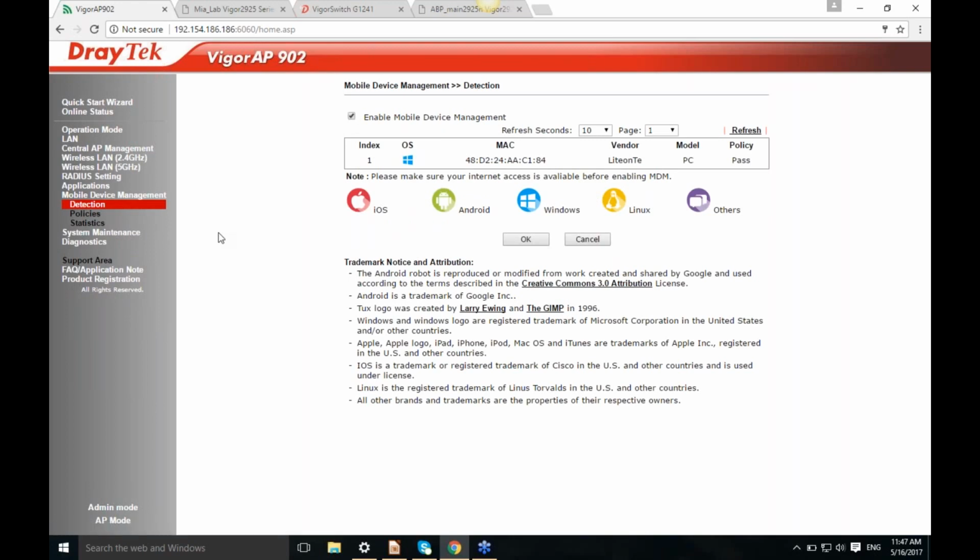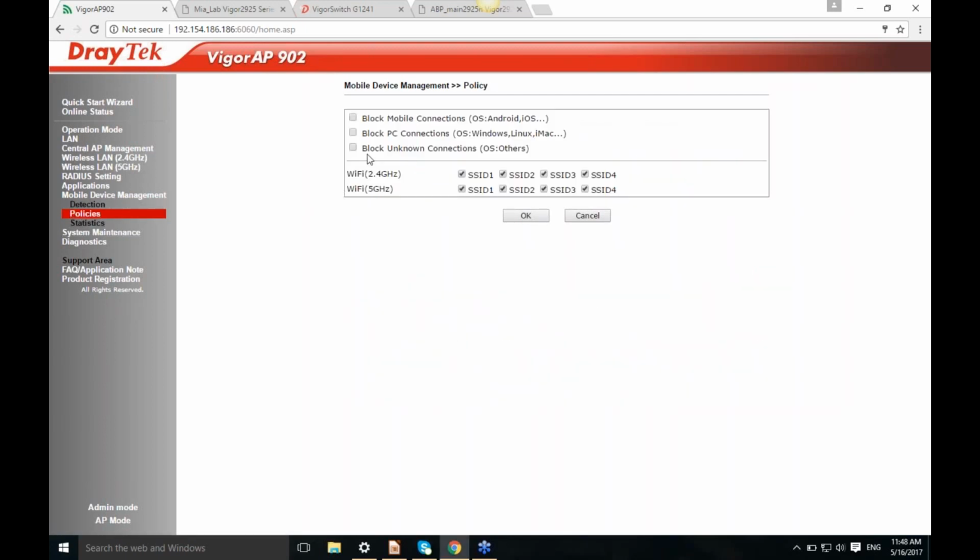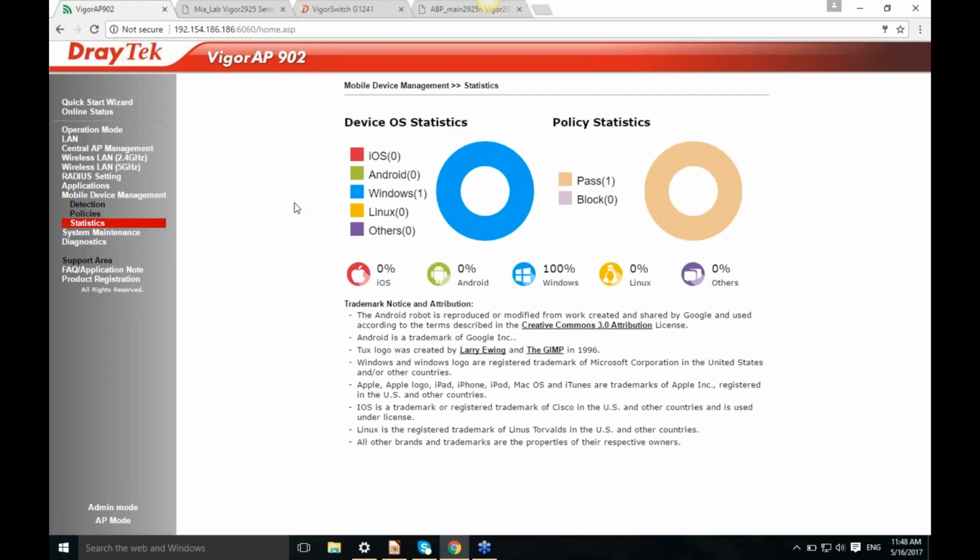An interesting feature that we did not discuss is mobile device management. It's still something that is in the works. This is a basic version of what they offer right now, but this lets you see the vendor and the type of clients connecting to your access point, and you can have various policies. So if you want to just allow PC connections but not mobile connections, you can do that. It will also show you statistics of the various operating systems in use by your clients. So quite useful.